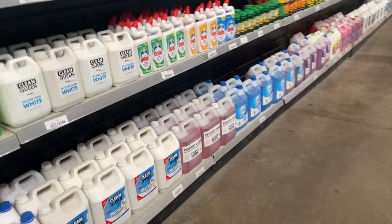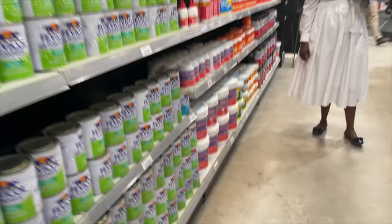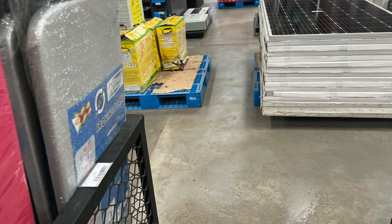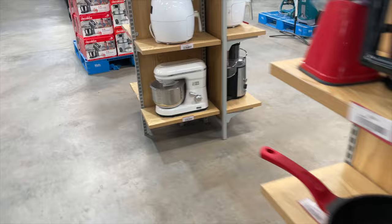I need some spray paint. A lot of colors. In Bola, the one we visited in Masasa, they have hosepipes, ironing boards, solar panels, small electrical goods, water glasses, different types of saucepans, and many more things: gardening tools, building material, everything including food, towels.